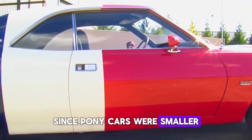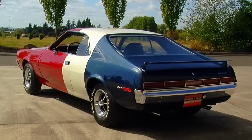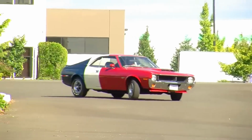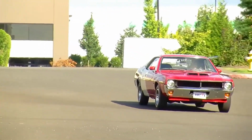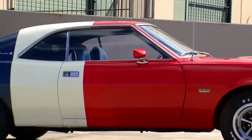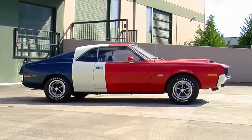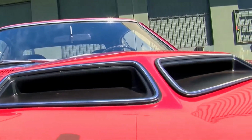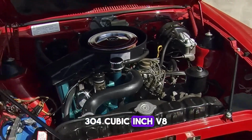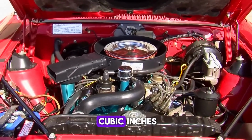Since pony cars were smaller and had superior handling over full-size muscle cars, they were the preferred vehicle class for Trans-Am racing. In 1971 and 1972, the Javelin achieved back-to-back series victories. In addition to providing customers with a road-going version of the vehicle they fielded in 1970, the Javelin Trans-Am was introduced to fulfill the homologation requirements set out by the SCCA. It's interesting to note that the Javelin was available with the little 304 cubic inch V8, as Trans-Am racing prohibited engines larger than 305 cubic inches.